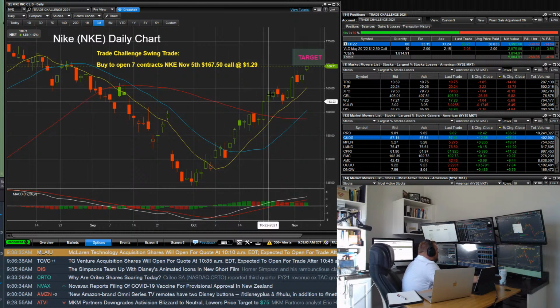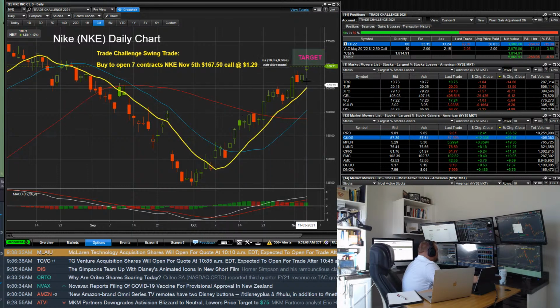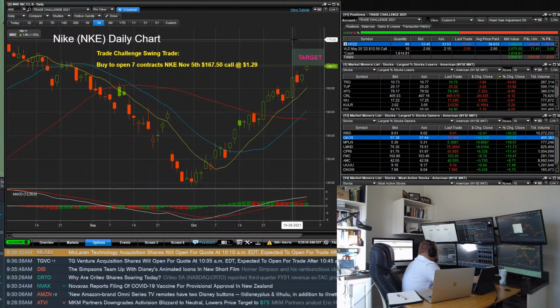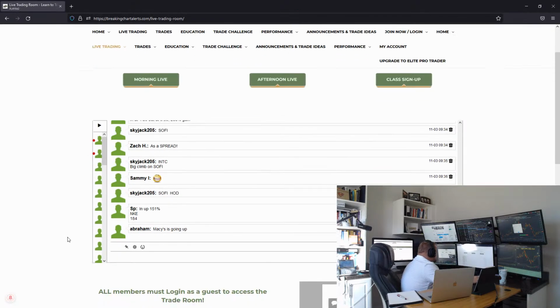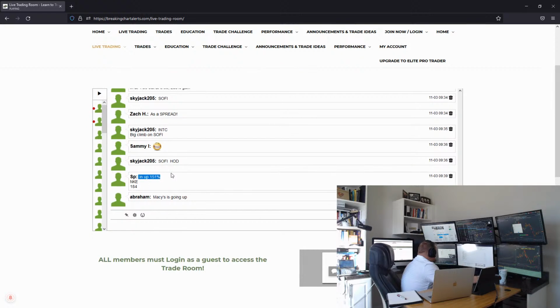That's a nice one there. That just shows you how extremely important it is to be holding on to those positions, looking for that continued climb. She's going to break that 170. I'm telling you, we're going to see that Nike at 175 by the end of the month. Nice. Stephen Powers is in the Nike trade still. He's up 151% on Nike. Nice job there, Stephen.